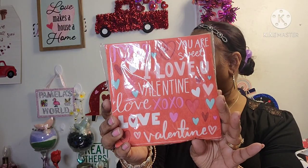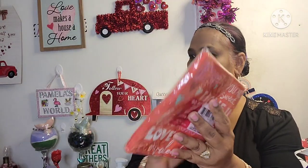And then I had hauled someone before with some flowers. So these are the other two that I found. So I got those. So moving along. And I also picked up these.